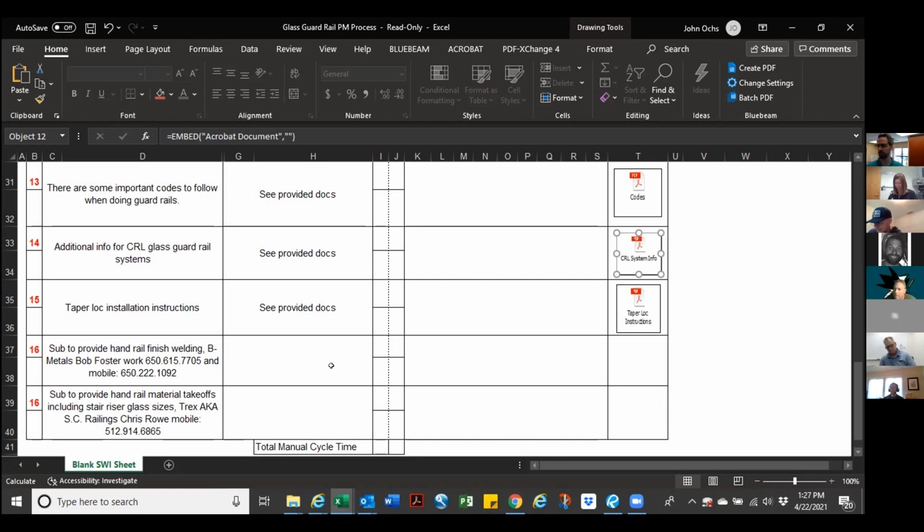Just trying to see how that works out. We have a job that isn't going to be able to use taper lock. It's going to be a shoe and precast. So we were wondering about that product. Yeah, unfortunately, no, we haven't.